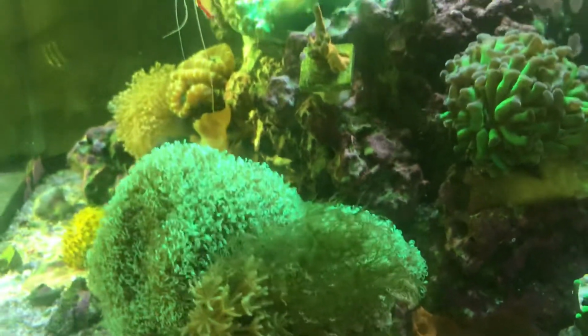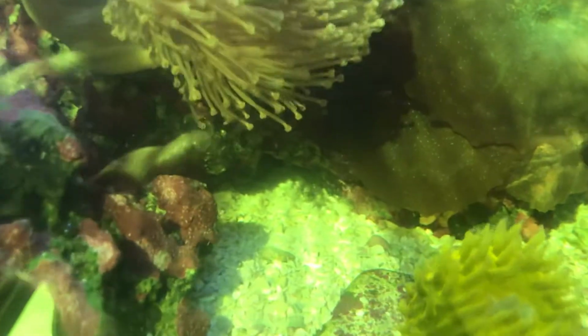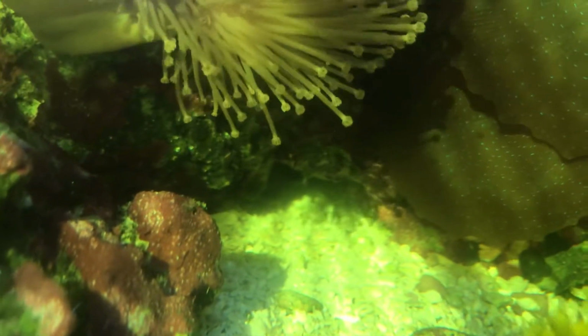I have a watchman goby who has his own little cave in the front of the tank. We rarely see him. Sorry, there's a little bit of a reflection from the window, but his cave is in there.